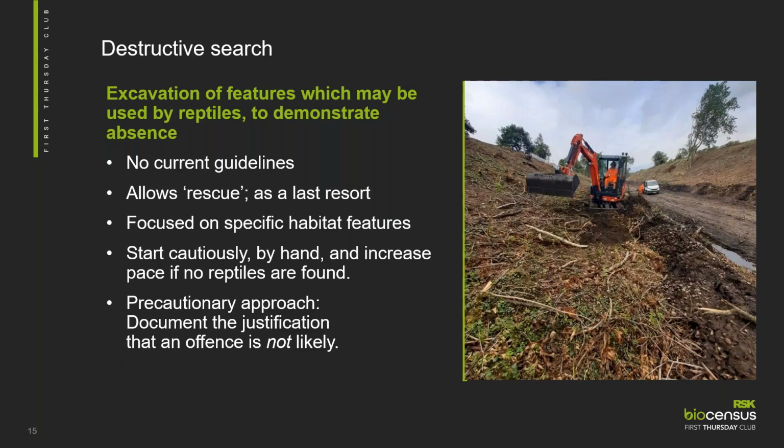Considering evidence about whether this is an effective measure or not, I'm not sure that there are many studies or papers on this, but it's clearly been worth it if you find a reptile and it was unharmed and you can release it to a safe place. But I am sure there will be many cases out there where reptiles have been killed or injured using destructive search.